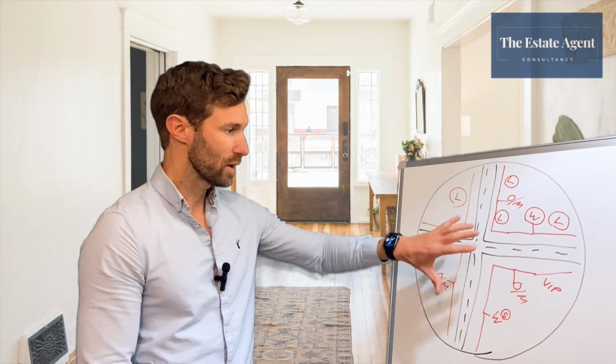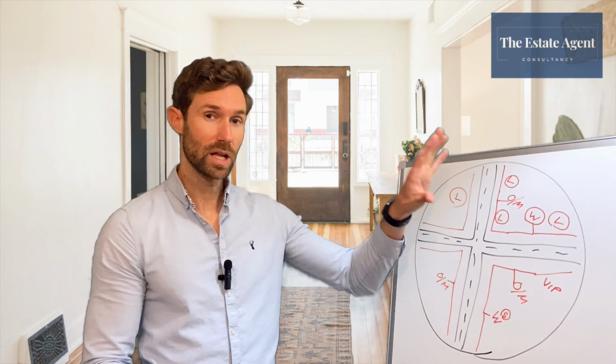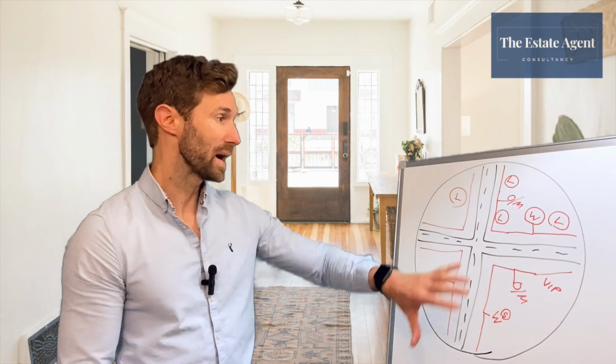So we have now completed that area. We can now move on to another area, back onto another area, then back round to this area. We'll be back in this area again in about 2 or 3 weeks' time to get another marketing touch point through to these homeowners as well.